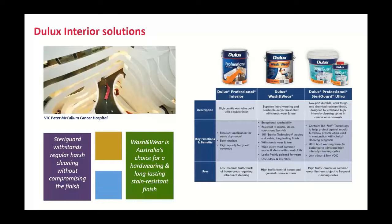Some limitations of the wash and wear in comparison to the professional, even though it is that trade line, is that anything that's this really washable variant of products will have issues with vinyl adhesion. So if you are planning to do vinyl across your childcare facilities or in your office space, you'll actually tend to go down to this professional interior rather than wash and wear or SteriGuard.